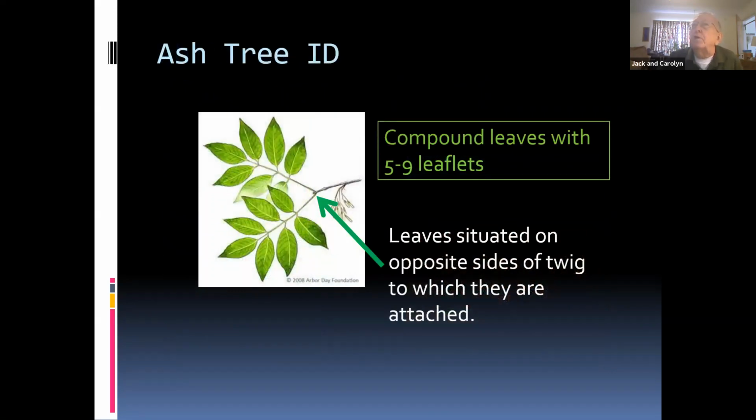Now, to take a look at the ID on the ash tree, let's take a look at their compound leaves. There are only 2 compound leaves shown in that picture. Each compound leaf is attached to the stem opposite, which is unusual for trees with compound leaves. Many of them are alternate, whereas these are opposite. The fact that the leaflets are opposite is not the important point. The important point is that the entire compound leaf is opposite the other entire compound leaf. And there are like 5 to 9 leaflets, not very many, one of them being right at the end. That's fairly low when you look at walnut trees, for example. They're typically greater than 10 individual leaflets on every compound leaf.